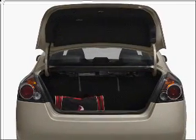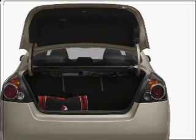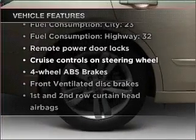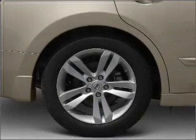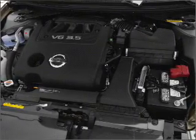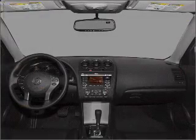Treat yourself to a premium sound system. You will appreciate the safety feature of anti-lock brakes. And with these notable features, you won't want to miss out on the opportunity to own this amazing vehicle. Air conditioning, power door locks, power windows, power steering, cruise control, power mirrors, an alarm system, an AM/FM stereo with a CD player, an adjustable tilt steering wheel.